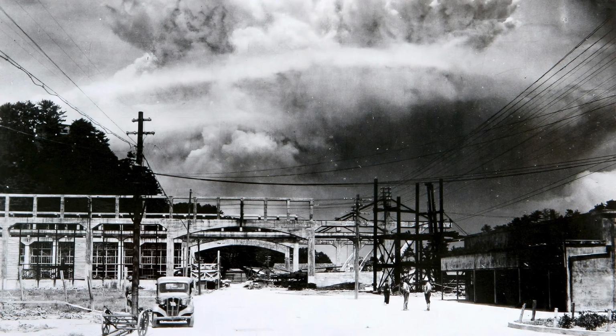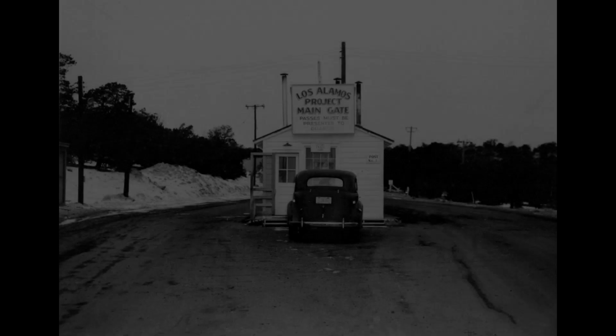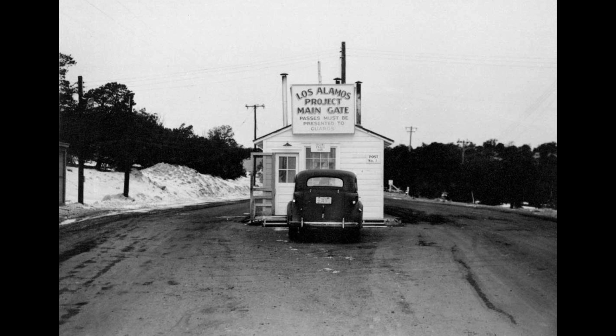The Trinity test was a pivotal moment in human history. It marked the beginning of the atomic age, an era defined by both the promise of unimaginable power and the chilling threat of nuclear annihilation. The Gadget, once a mere concept, a laboratory euphemism, had become a terrifying reality. The world had changed forever.